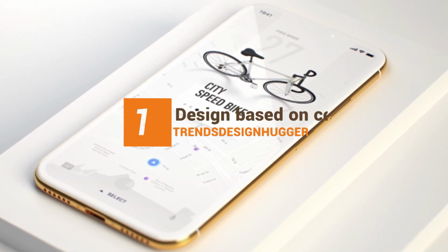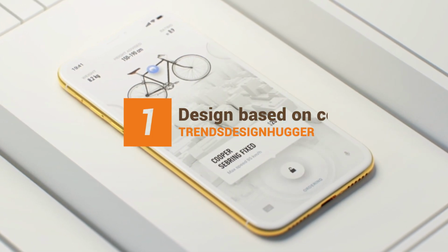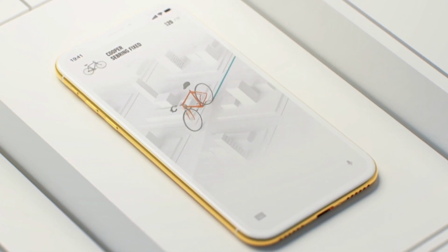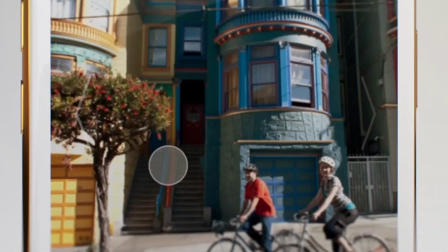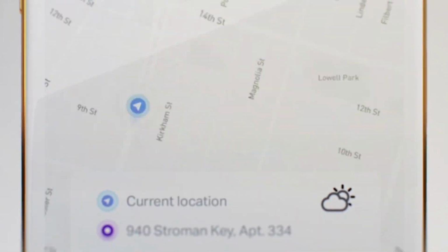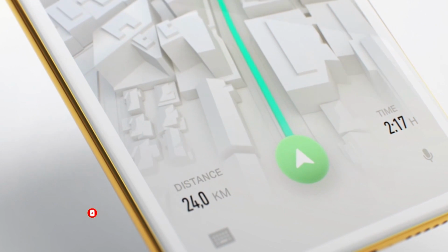1. Design based on code. We are pleased to see more businesses using code-based design tools like Trends Design Hugger, and we consider ourselves to be staunch proponents of this approach. In 2023, when we finally release our Merge MUI integration, Trends Design Hugger users may look forward to some very exciting changes.